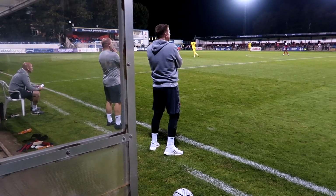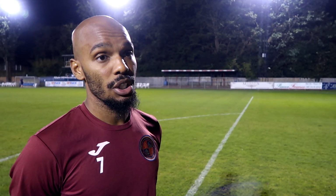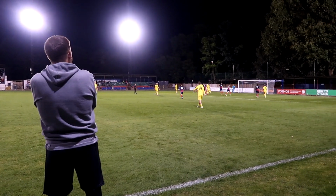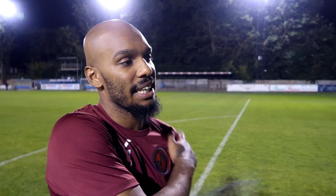And what's it like playing under Gary? Keeps pushing us, you know, he wants everything, he's well drilled, you know, fitness levels are high, he wants us to be a running team, you know, quick on regains, so as soon as you regain it, you know, time on the ball. So yeah, we're a working hard team, and then obviously we've got that ability in the final third.